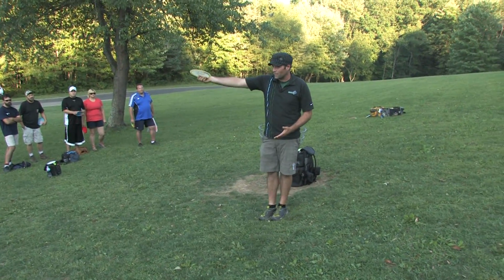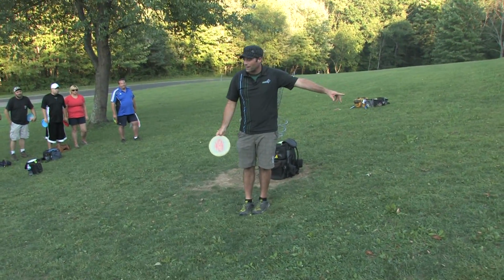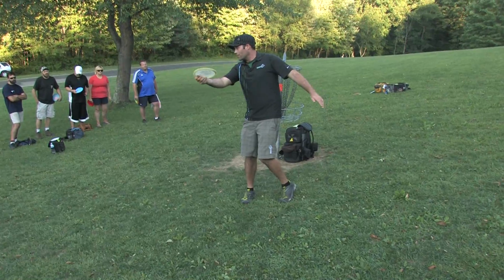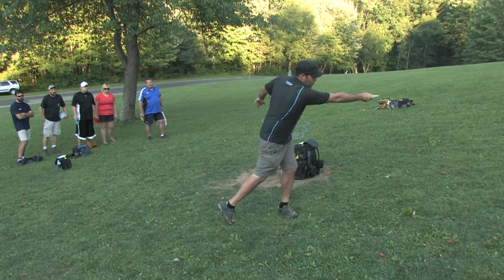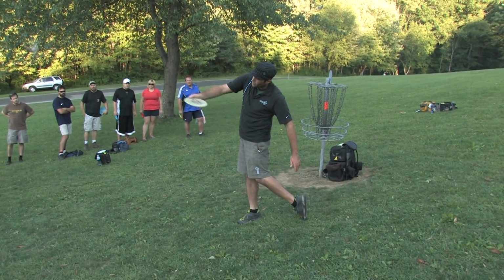Same thing with the anhyzer, right? I'm going to throw it that way. So I have to reach over here, not back. Most people reach back and then rotate and round. These guys reach back to the line. They pull to the heel. They rotate open and throw it on anhyzer.